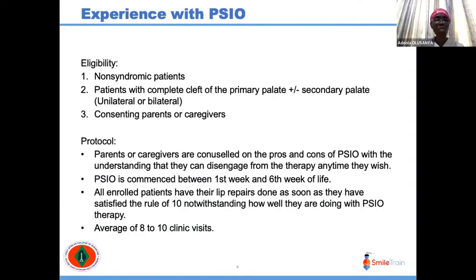With the advent of PSIO, which we started a few years ago, there are some criteria for eligibility for the therapy. We do PSIO for patients who are non-syndromic, patients who have complete cleft of the primary palate, which may be with secondary palate or not, unilateral or bilateral, and consenting parents or caregivers.